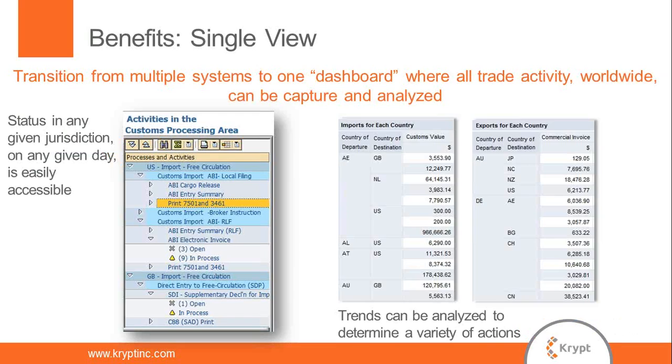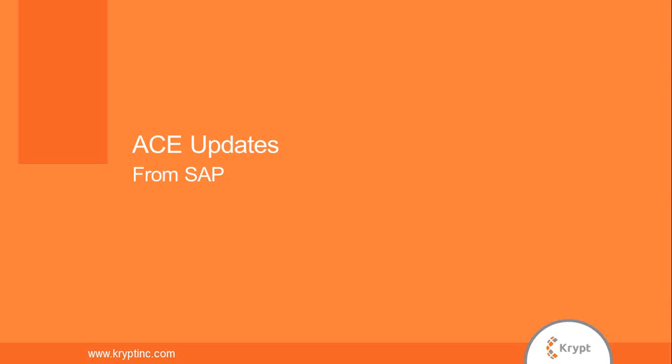So again, I talked a little bit about the value proposition, and I don't want to underestimate it because I've heard it from the business, right? So I worked with the business prior to having a single view and the view that they have now, both from a reporting perspective. It's invaluable to the business to be able to view their transactions in a dashboard fashion and know what's going on from goods being moved. Now I'm going to move on and let Mike speak about the ACE updates from SAP.